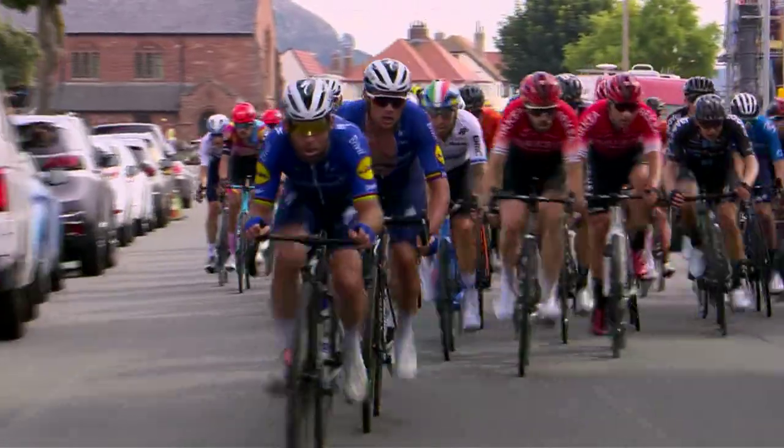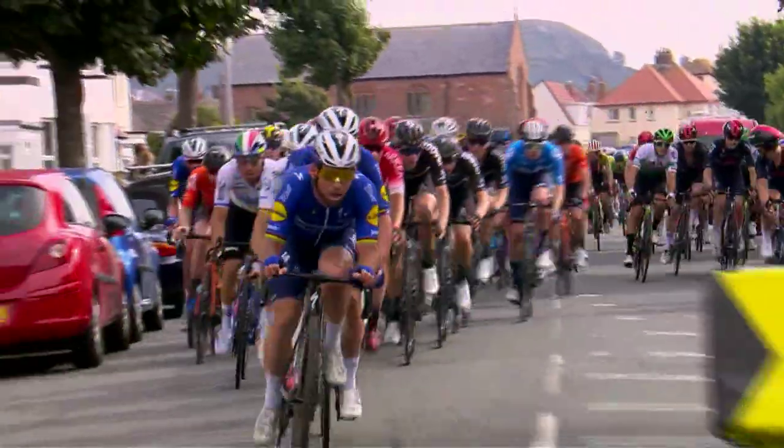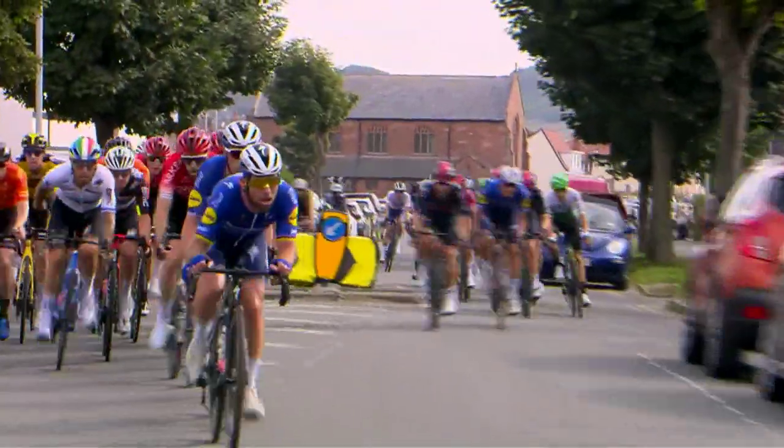So what do we think, Pippa? A few climbs in between, but there's quite a long downhill sort of finish into Warrington. Could we see the bunch come together for a sprint? We all want to see Mark Cavendish win his 11th stage, I think it's going to be. So, you know, why not? He's come here, green jersey at Tour de France. Everybody wants to see him win a stage here, so I'm rooting for him.